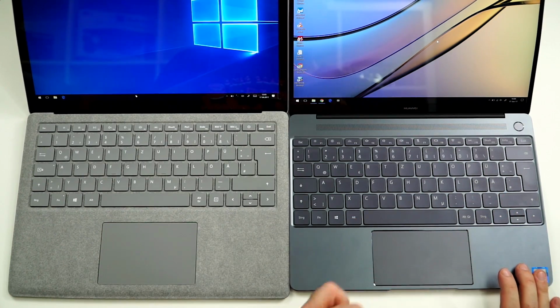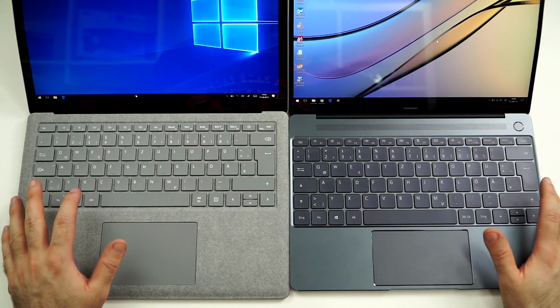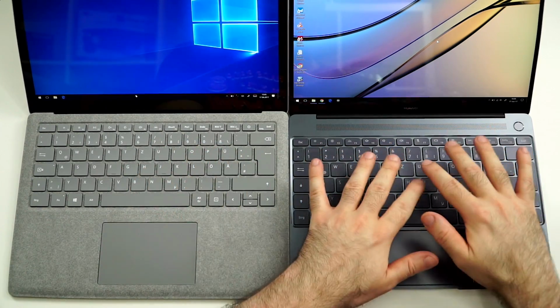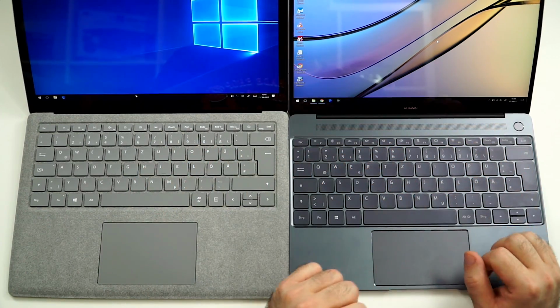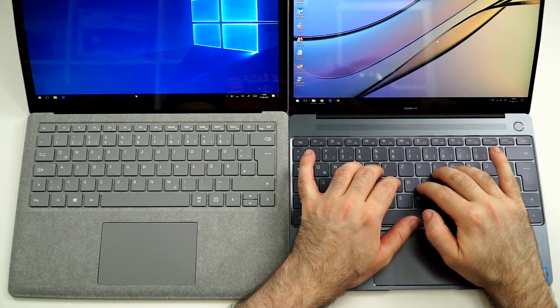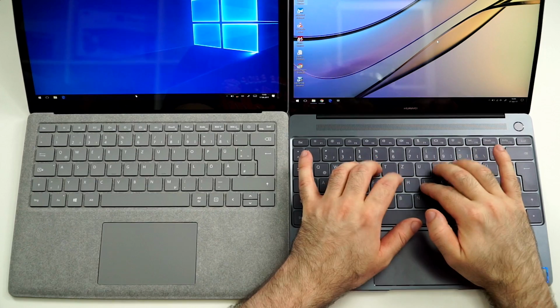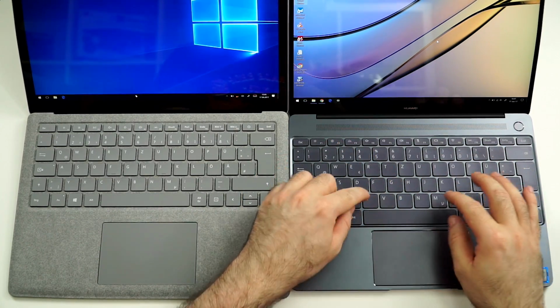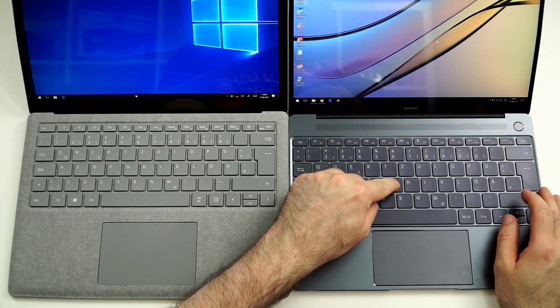But it is this little gap that just annoys me. Bigger difference though in terms of keyboards, because they have a completely different approach. Once I've used this for the first few minutes, it reminded me a lot of my old MacBook. Because as you can hear, it's more of a laptop with this clickety sound. So not too much trouble, but way more than enough.